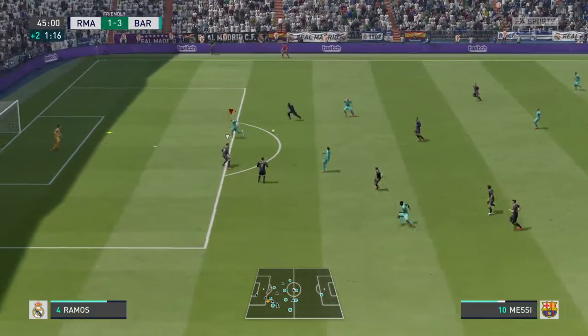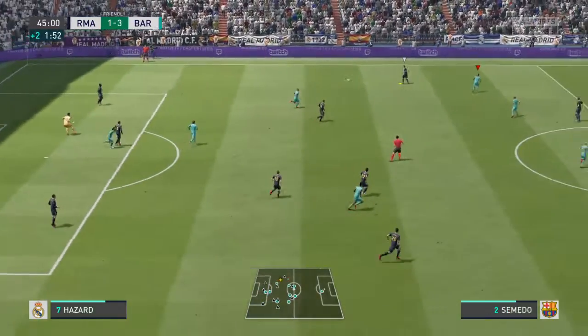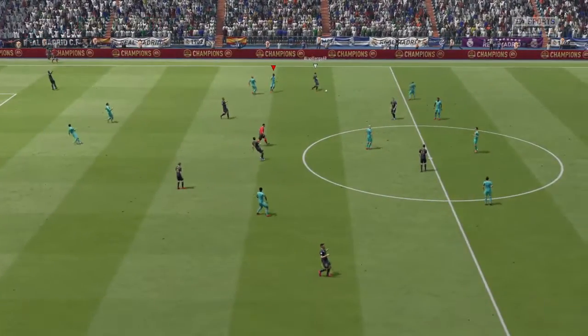The keeper's given the ball away. Well, he was grateful to be able to make the save, because that could have been a real howler. Yeah, it was a lap.